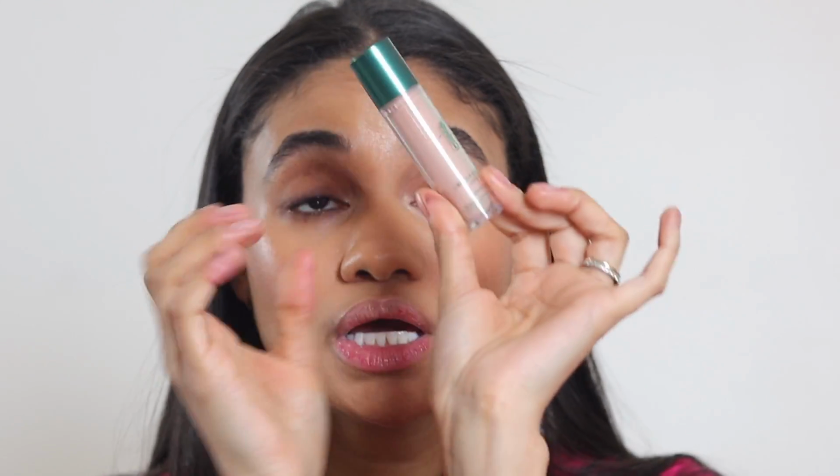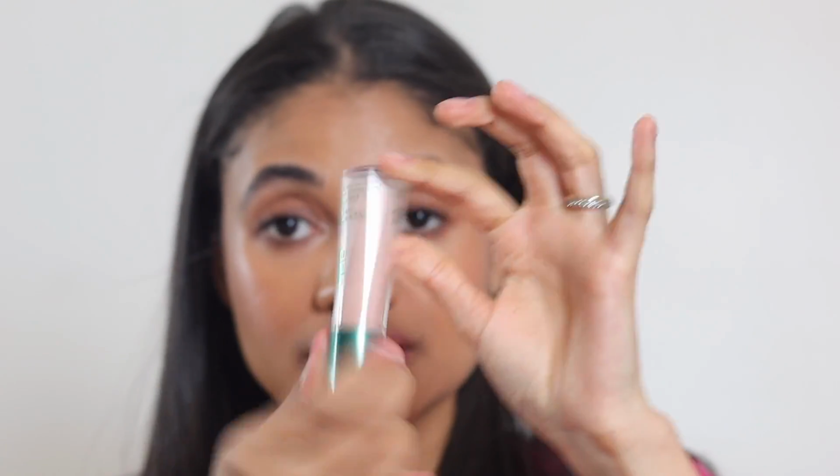But I really, really like this packaging. It is nice, and I like that it has a stick. That just always makes it a little bit easier to put stuff on the back of your hand. Then I like to take the product on my hand like this, warm it up, and then I'm going to place it on the high points. Look at that.